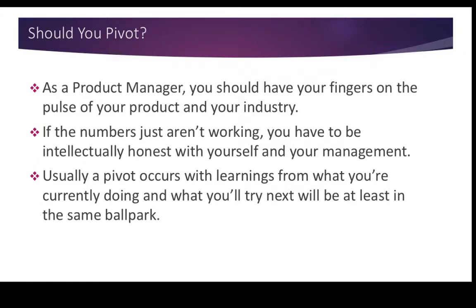So as a product manager, you should know what's going on. And you should be looking at the numbers. So if you're not keeping track of numbers, if you're not keeping track of how your product is doing in the marketplace, then I'm going to go really far here. I'm going to say something. I think you're being negligent in your job. You deserve to be fired, okay? Because there's a lot of people that are depending on you.